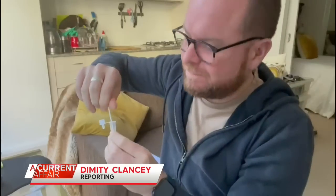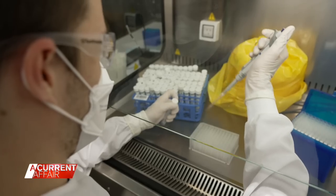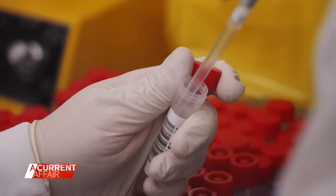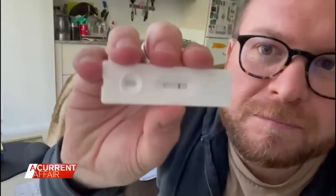Have been testing negative on RATs every day. Tim Milgate has been isolating for the past week. I went to work last Wednesday for our weekly PCR day. Been doing RATs every day, which were negative. And when I got that PCR result back on Thursday, it returned a result of a weak positive. A second PCR test confirmed Tim was COVID positive. But if he'd relied on his multiple RATs, he still wouldn't know he was infectious.